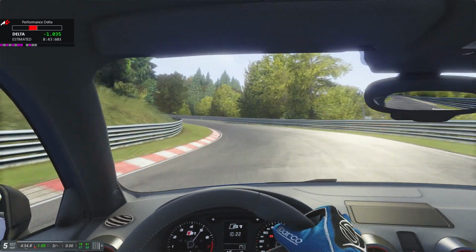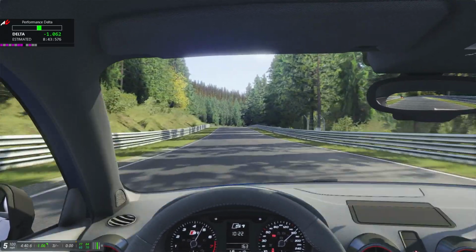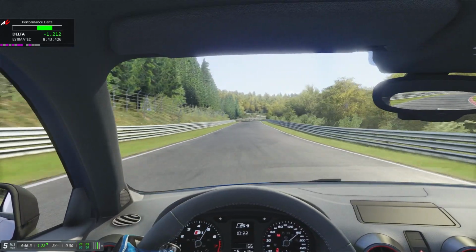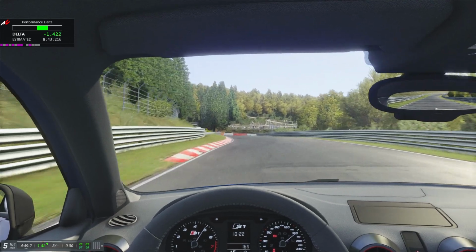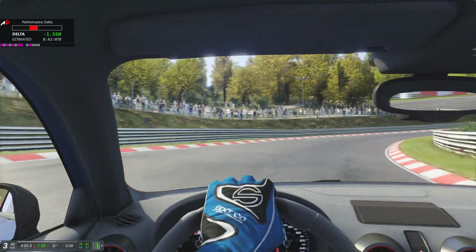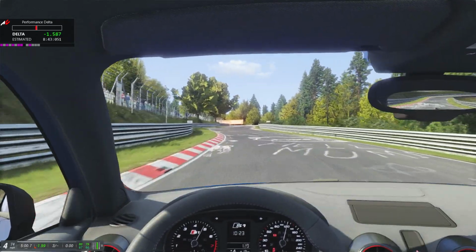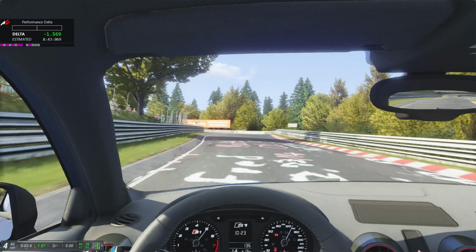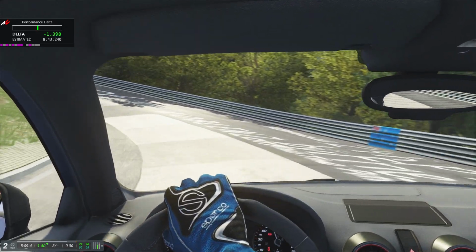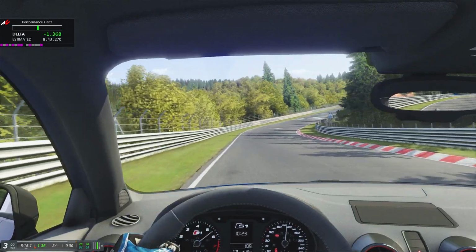43.5. Do not bin it here. That's good. That was good. It's going into the 43.4s. How close is this going to be? 43.3. It all comes down to corners like this. 43.1. It's in the 42s. Oh, no, it's not. Not yet. Not yet. It's in the 43.2s though.